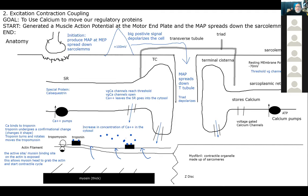Again, it's all in a name. The name of this step is excitation-contraction coupling. We are going from the excitation, the production of the muscle action potential, to the contraction, the generation of tension, which is going to occur from myosin grabbing onto the actin. And how did we accomplish that coupling? By using calcium to move the regulatory proteins out of the way. And there you go. Initiation of excitation-contraction coupling. I'll ask again, questions on this?